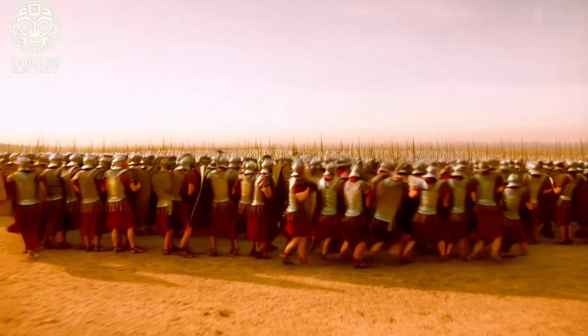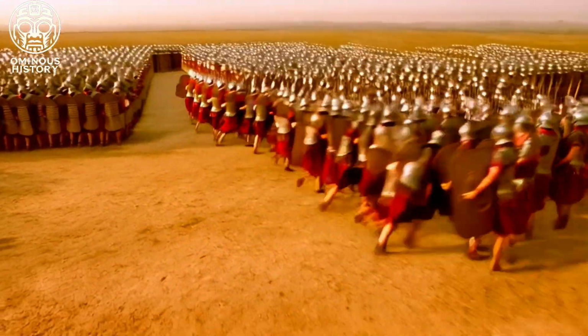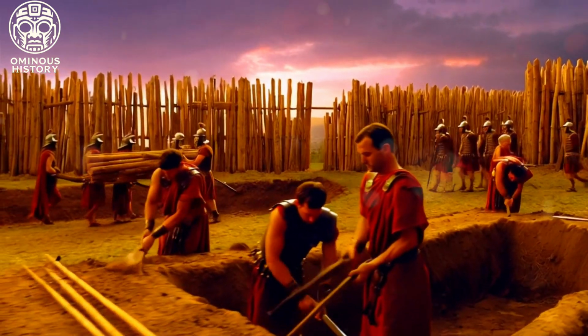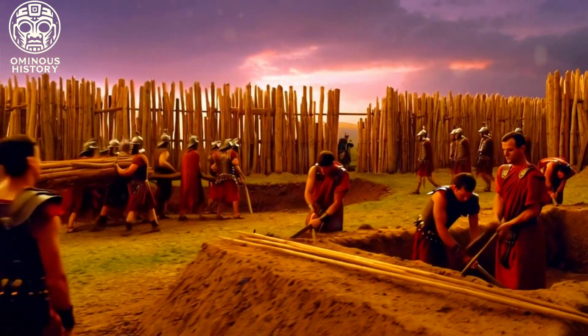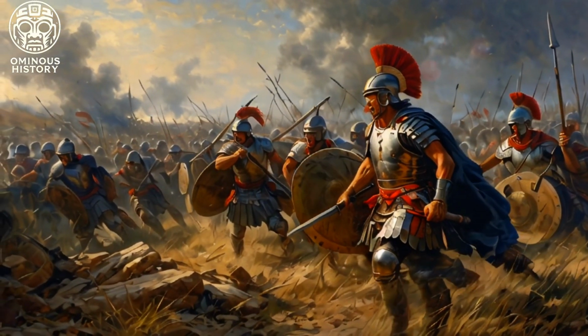The legion's structure allowed it to adapt. It could form a defensive testudo, tortoise, shield wall, pivot into offensive wedges, or construct fortified camps in hours. This versatility made Roman legions unstoppable against less organized foes.